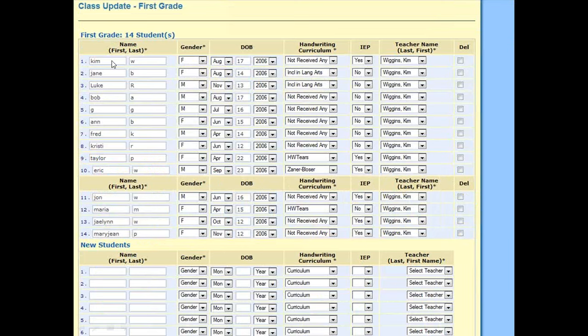This is how you add the kids in. So on this page, you would just start typing names in, gender, date of birth, handwriting curriculum, if they have one, do they have an IEP or not, and the teacher name. So it's not really, really, really difficult. I think the hardest part is putting the birthdays in there. And the reason you want to do that is because it's then going to give you handwriting standards and what is expected of that age.